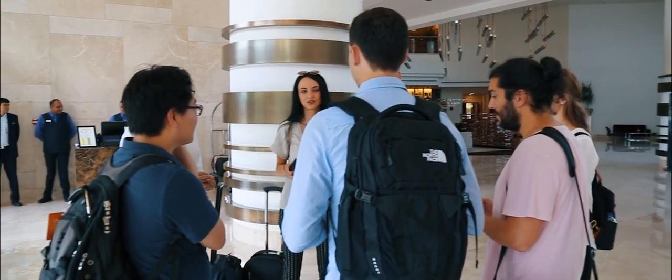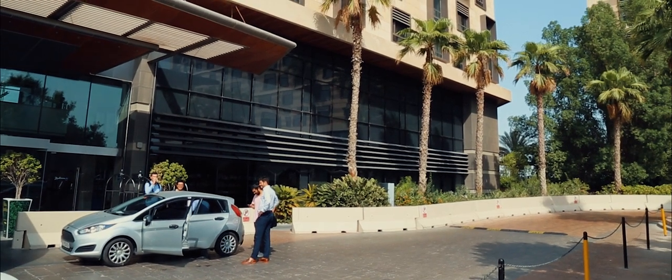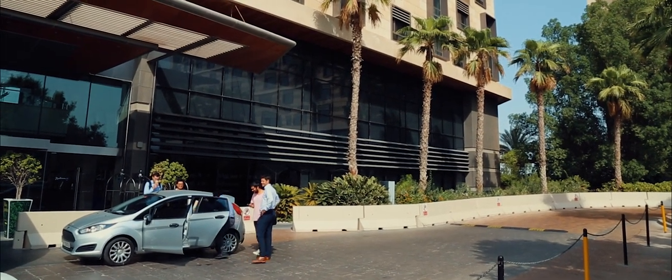During the Abu Dhabi Student Week, the students have the opportunity to see a big-scale project like the Midfield Terminal Airport of Abu Dhabi.